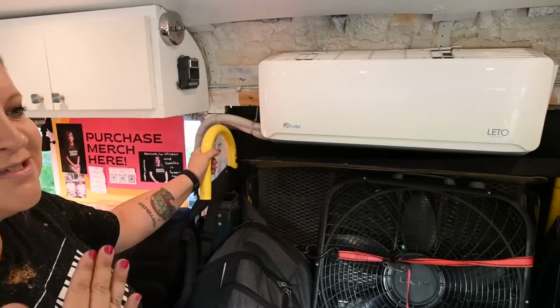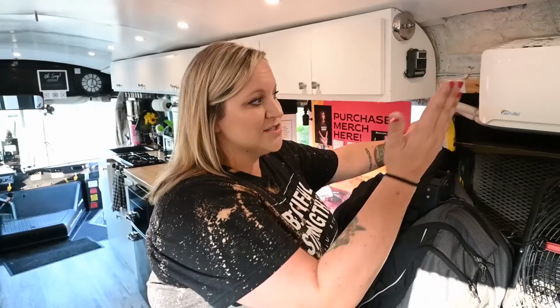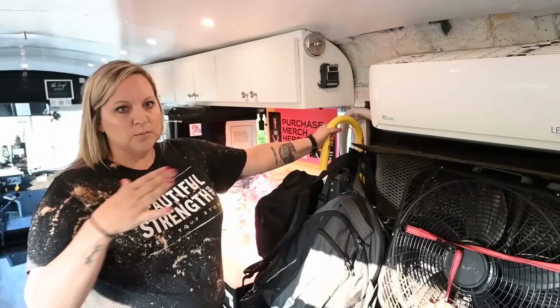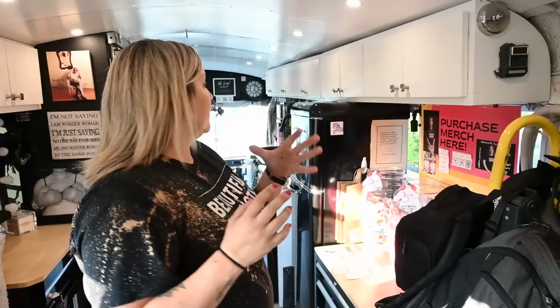This is a 9,000 BTU unit. I'm 36 feet. I say 40 because I have stuff on either side, but I should have got the bigger one, the 13,000. Since mine is on the side, it's harder for airflow to come in and change before hitting the windows. That's why I use a lot of fans to keep the airflow in here. If this was end to end, which I couldn't do in the back because the studio's back there, and I kept the front as a garage, which has oil and coolant and stuff in it.